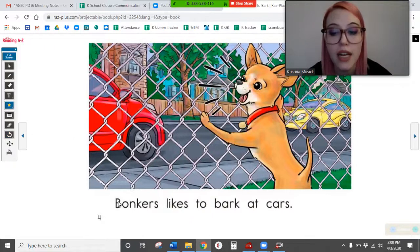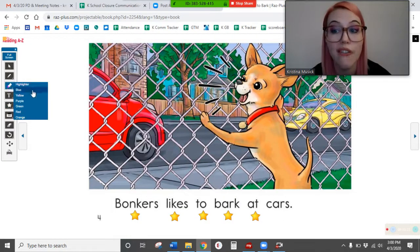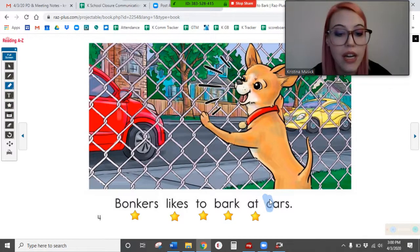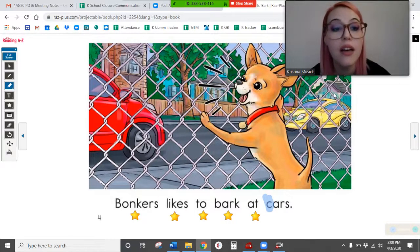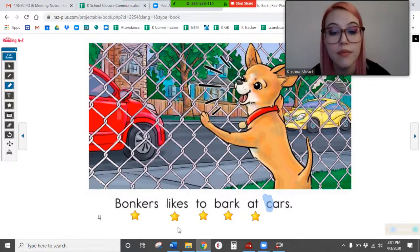Okay, here's our pattern. Get ready. Bonkers likes to bark at, ooh, that's the word we don't know. So we're going to cross-check. So first, we're going to look at the first letter in that word. The first letter is a C. C says K. So now I'm going to use the picture to look for something that makes the K sound. In the picture, I can see some K, K, cars. Cars says K. So now I'm going to go back and read that sentence one more time. Bonkers likes to bark at cars. Your turn. Next page.